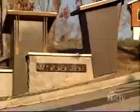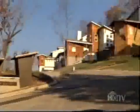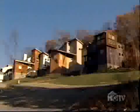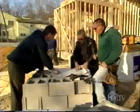The compact 10-house development lies just 9 miles from downtown Nashville in a wooded hillside area. Mohsen Malakouti is the architect builder behind the project. He says that the new approach to production housing was a risk, so he started small.